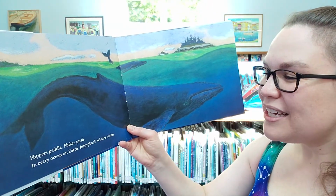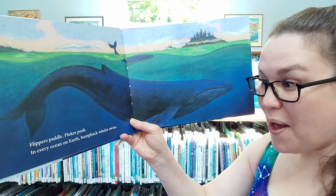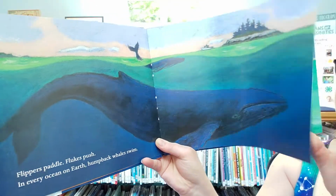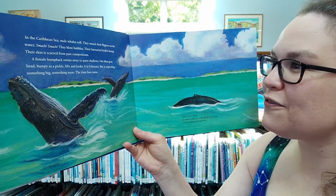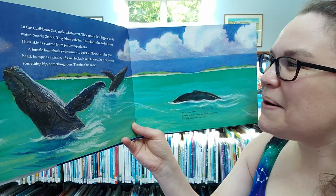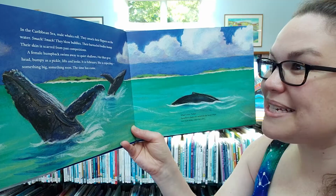Flippers paddle, flukes push, in every ocean on earth, humpback whales swim. In the Caribbean Sea, male whales roll. They smack their flippers in the water. Smack, smack. They blow bubbles. Their barnacled bodies bump. Their skin is scarred from past competitions.